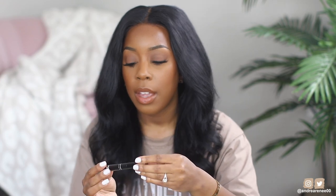And I did get two shades. I got Chai. Chai is actually what I have on today. I mean, y'all can't see it because it's under my foundation, but I put it on my dark spots because I want to see if it's going to make a difference. So I'm going to use this for the next few weeks or so and let y'all know.